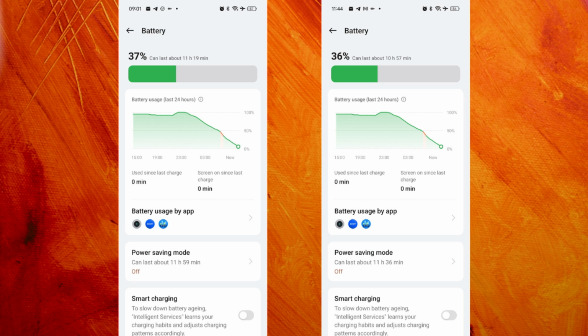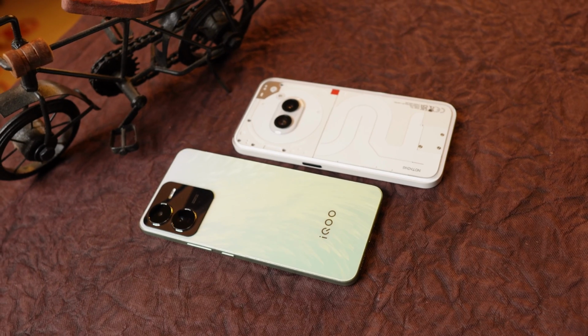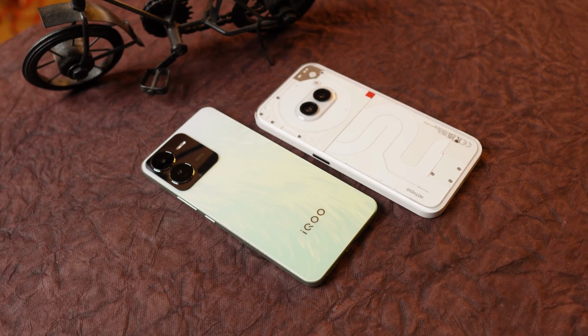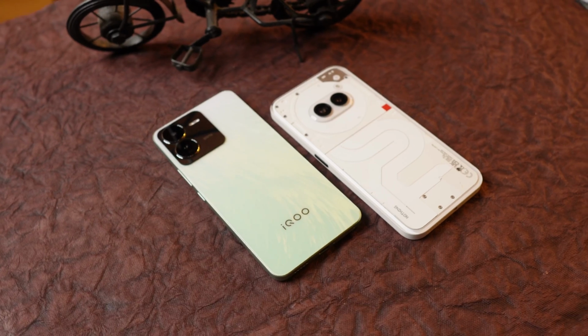So guys, this was the battery drain test between the phones which are under 20,000. According to you guys, which device has the best battery backup? Let us know in the comment section below.